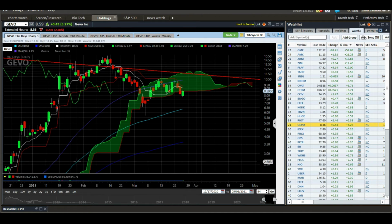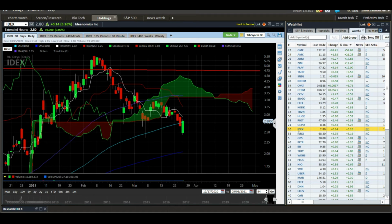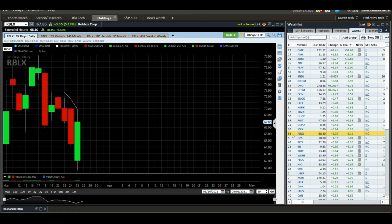We still have uptrending moving averages, but as this continues to melt down, these things will start to flatten out and cross. We could get some pretty bearish signals going on if this keeps going like that. IDEX, I'm seeing the same thing over and over. Bullish candle, but below the top of the others, still in a bearish trend. RBLX, not enough chart history to really give us anything but bullish candles still below the others. Downtrend.